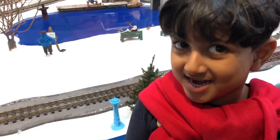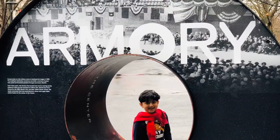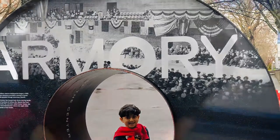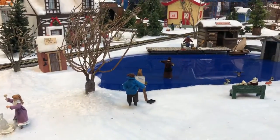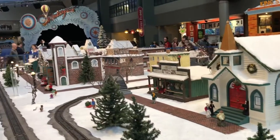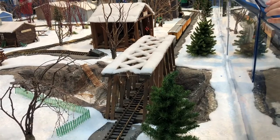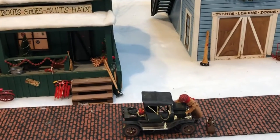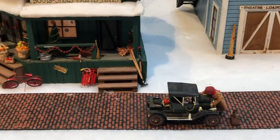Today we are in Iceland and there's a place called Armory in Iceland. This is all the people in Iceland. What is that? The ice skating? Yeah! Look, it's coming. Look, this guy's car is broken down. He's starting it on the road. And a dog throwing away a sausage.